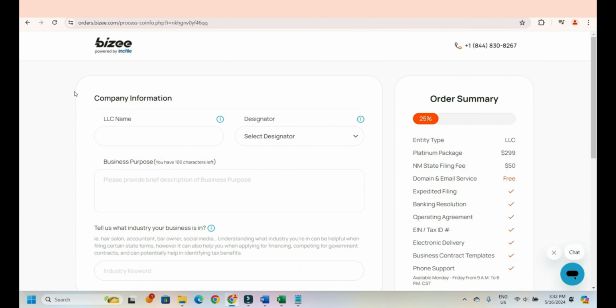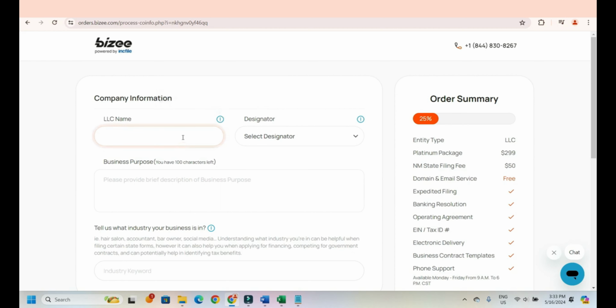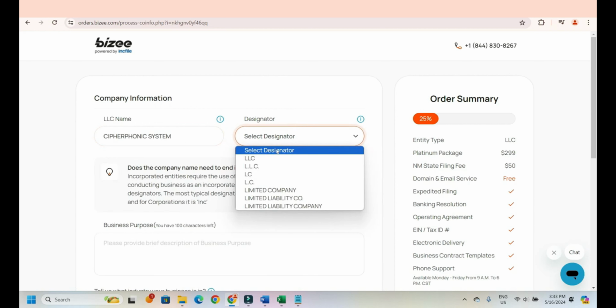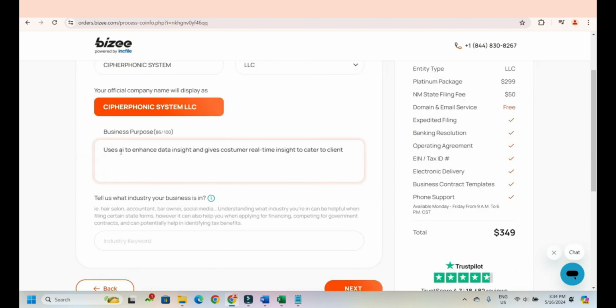Make sure it is descriptive, distinctive, and it reflects the business you're doing, and you can go and read this part. Once you come up with an LLC name and designator, as you can see here, I'm entering my company name, and for the designator I'm selecting LLC. You can choose any one from this list, and once this is done, this is how the company name will look when you get your document.